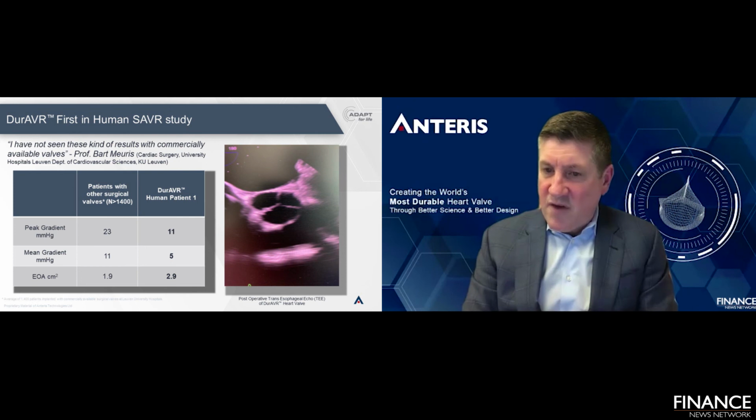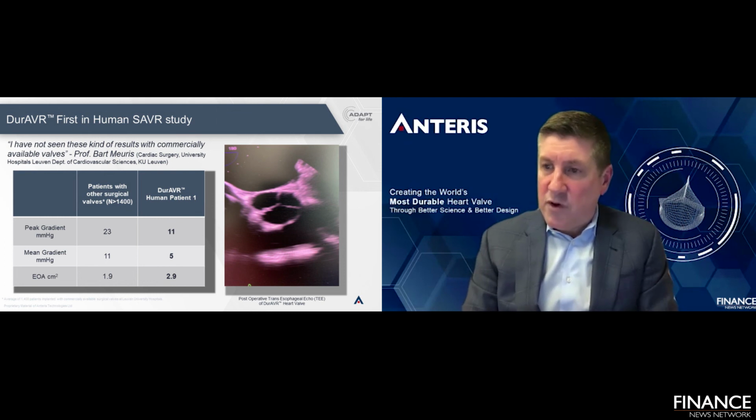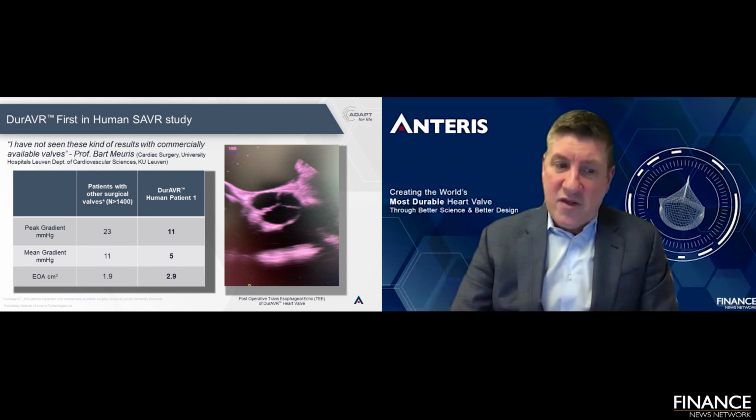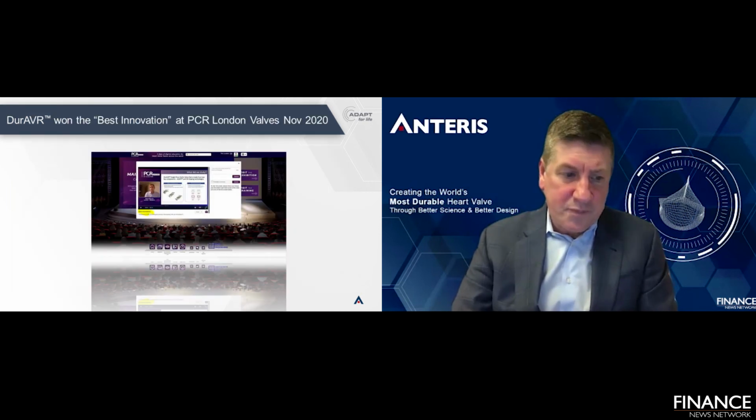Now, the current TAVR valves leave you at about 1.5 to 1.8. They don't get you up to 3. And as a result, that's why the blood pressures don't bring you back to the normal range. Professor Meris is the surgeon who really has done a lot of early valve work for a lot of companies, so he knows this space very well. And he came out publicly and said he hadn't seen these results with commercially available valves before because nobody has. Nobody has developed a valve that puts you in a pre-disease state or in a normal state so far. And so that's a big validation for DurAVR, but of course, again, it's by design. It's the only 3D single-piece valve out there.